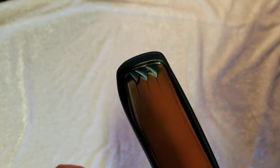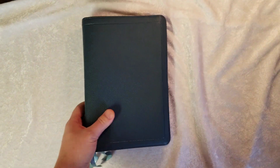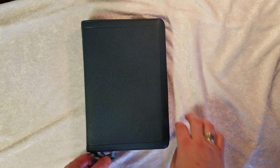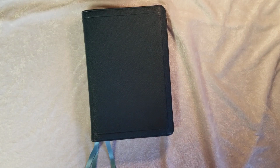If you can see there, my lighting's not great. I'm trying new camera angles, and my desk has a glass top and it's very reflective, so I have to use this white thing of my wife's. So anyway, I hope it looks okay.